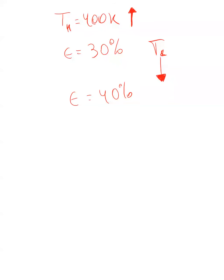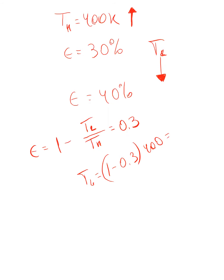So let's write down the basic equations. For a Carnot engine, the efficiency is 1 minus T low over T high. And that's 30% apparently. I also know that my high temperature is 400. So from here, I can easily find my low temperature. My low temperature is 1 minus 0.3 times 400. This is 0.7 times 400. This is 280. So the low temperature is 280 kelvins.